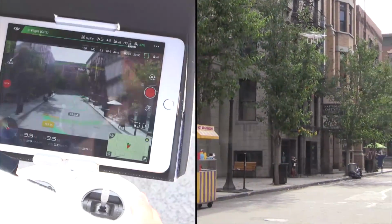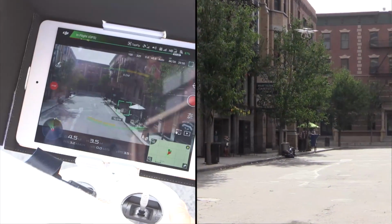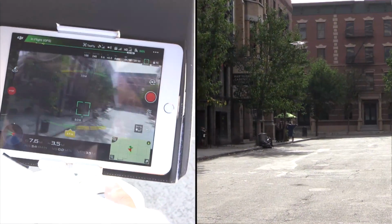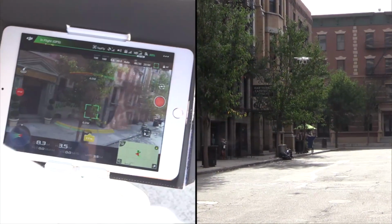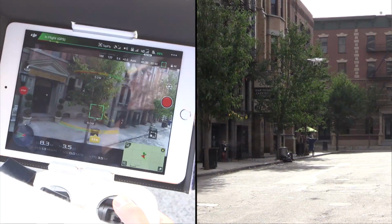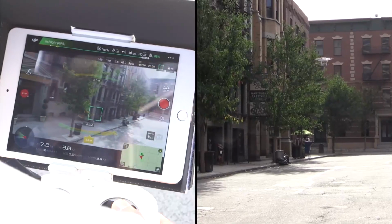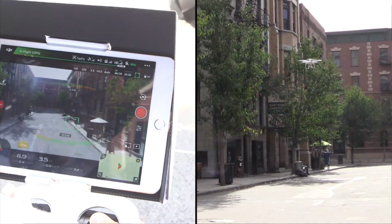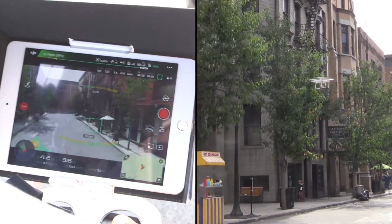This allows for a lot more creativity in your flight planning, and for a really cool feature, you can now automatically reverse along the exact same path. So it's essentially setting up a rail that you can run again and again, getting the exact same shot that you want.